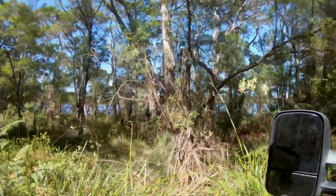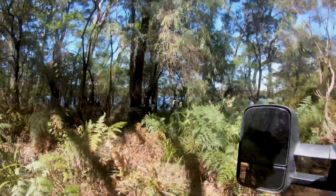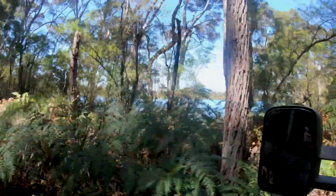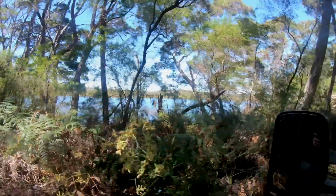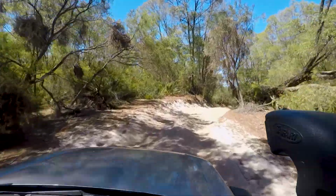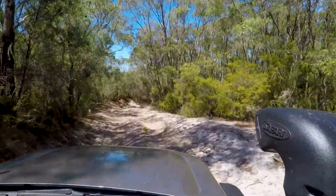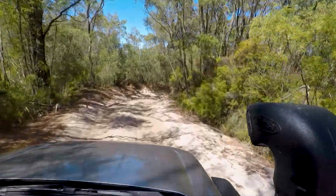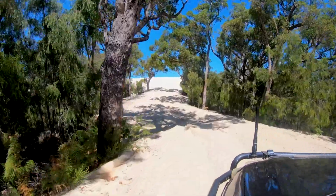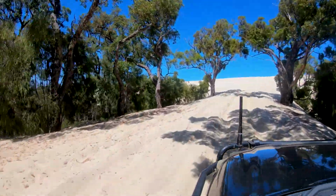Well, having let our tyres down, we set off from the ranger station at Yeagarup, past the amazing Lake Yeagarup, which is this freshwater lake you can see in the background. Started making our way towards the dunes. Being that this is a long weekend, we found with experience down this way that the tracks and the dunes are always a lot more chewed out, a lot more bumpy, and a lot more challenging, just due to the extra traffic that they receive at the busy times of the year.